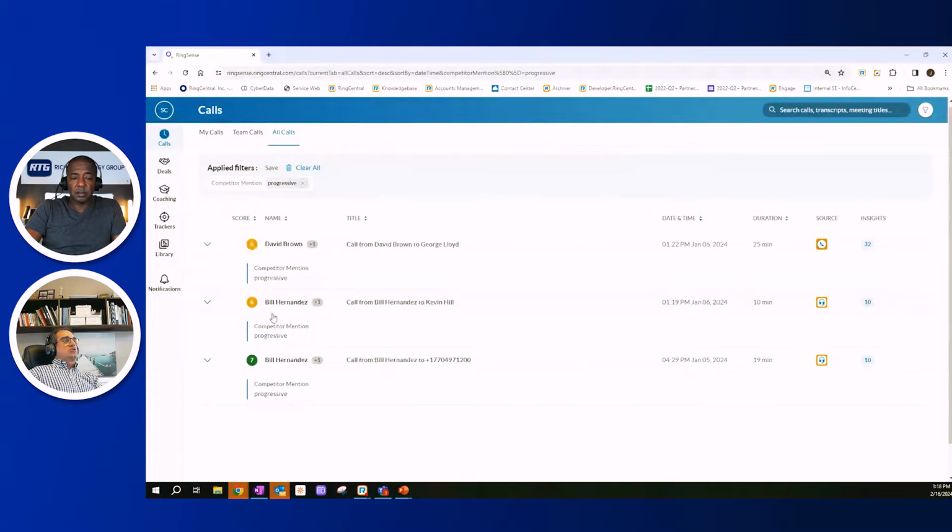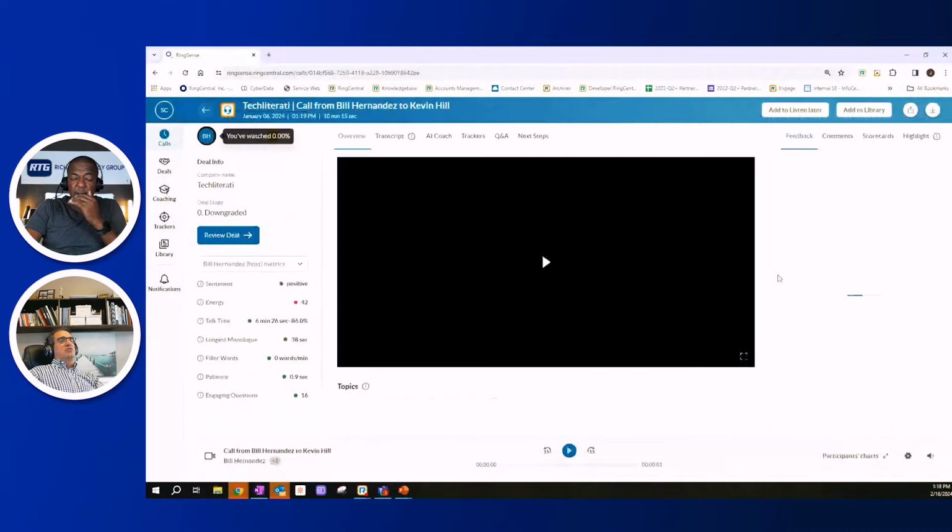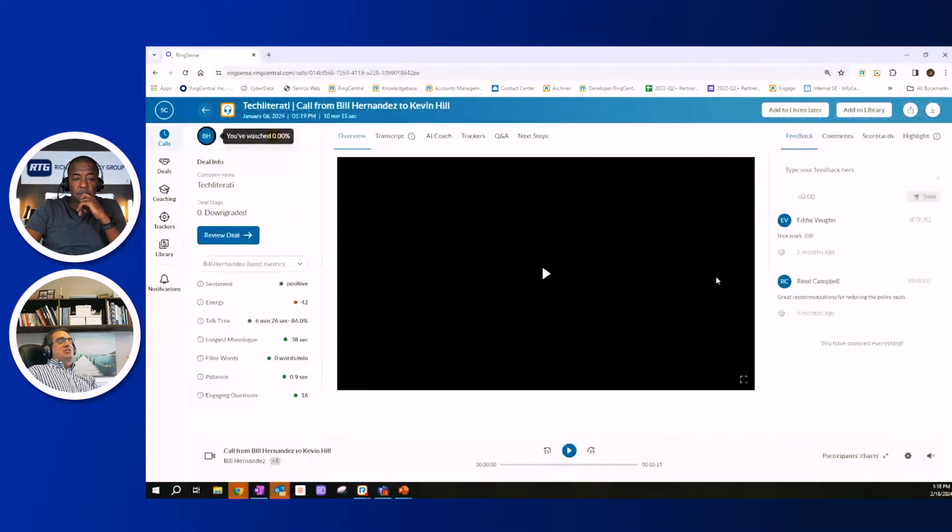Two of them got scored a 6, which I'd rather be a 7, 8, or a 9, right? Or even a 10. So maybe I'm going to look at this call in more detail. I can see they mentioned Progressive here. That's the competitor mentioned in the conversation, right? So again, I go to the call details of the call, and then I can see all this here.